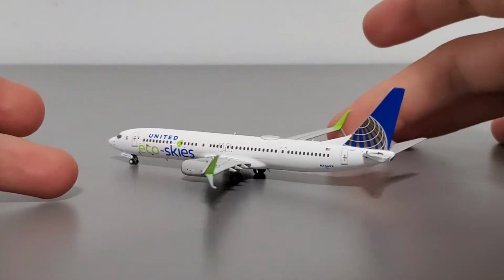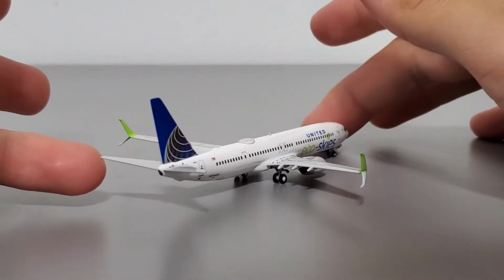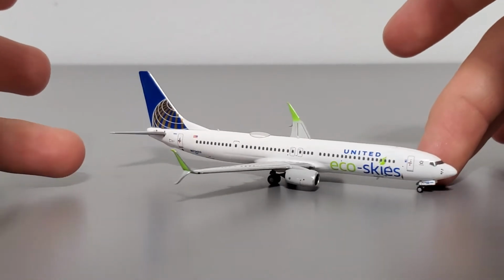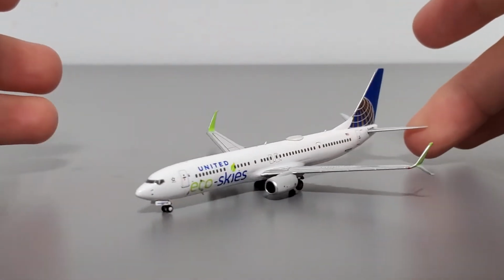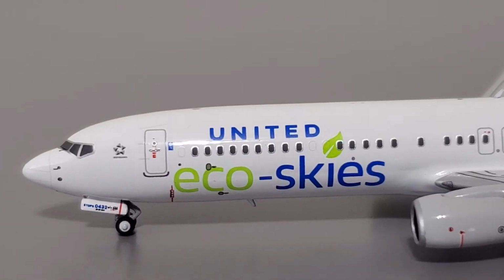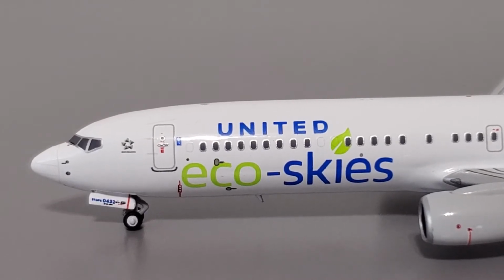The model is 10.2 centimeters long, the wingspan is 8.8 centimeters, and it's about 3.1 centimeters tall from the ground to the top of the vertical stabilizer. So it's accurate to 1:400 scale and relatively small. Let's start off the review at the front of the aircraft. Here we can see the frontal part of the airplane.